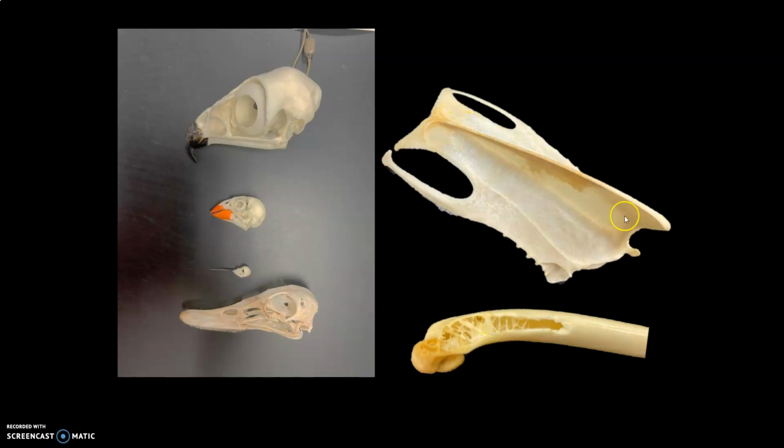This is a keeled sternum from a goose, and you can see the large keel here representing the increased amount of surface area for the pectoral muscles to attach. Compare this to our own sternum, which is very, very flat.